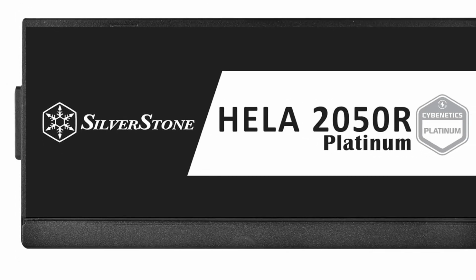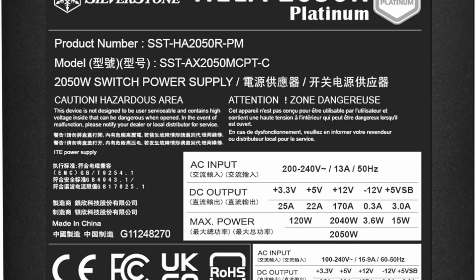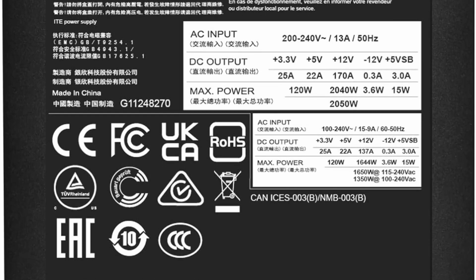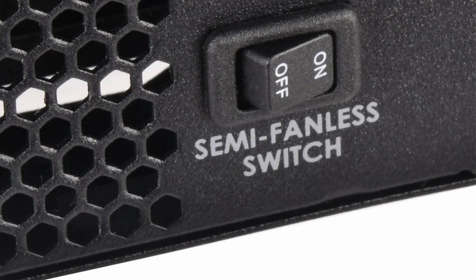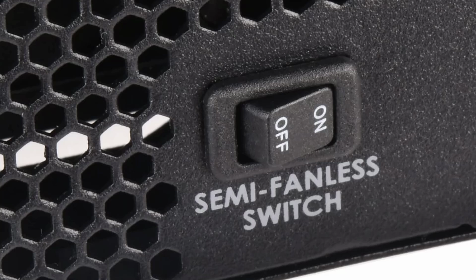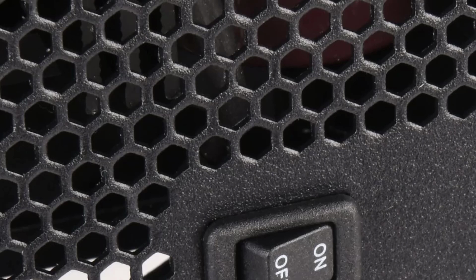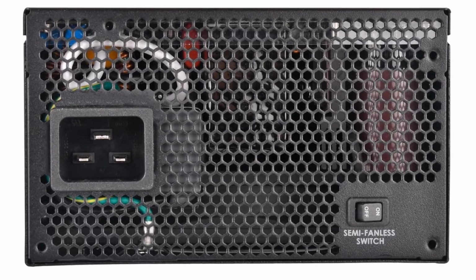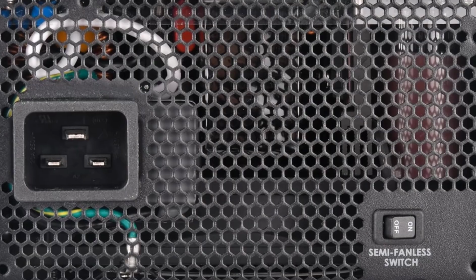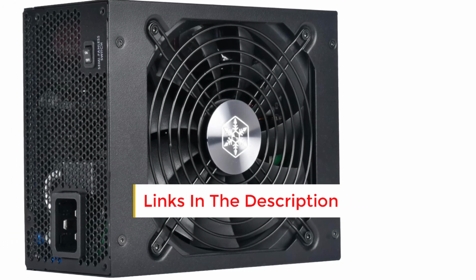Note that the Cybernetics ratings are slightly different from 80+ ratings, in that they are generally even stricter than 80+ ratings. The Silverstone Hella 2050R Platinum comes with two 12VH PWR PCIe connectors and compatibility with the ATX 3.0 standard, as well as PCIe Gen 5 support. With ample power and modular connectivity options, you can power two NVIDIA RTX 4080 or even RTX 4090 GPUs with this one beefy PSU.